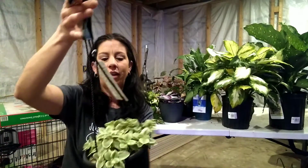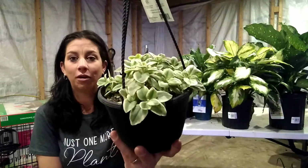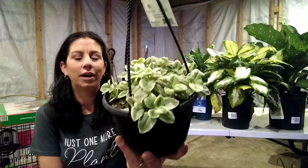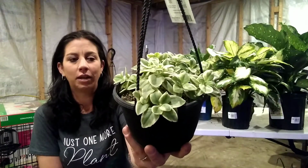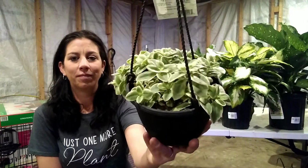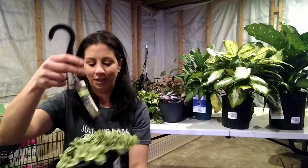This one is a succulent. It actually is supposed to flower. Like the flowers look beautiful from what I've researched. And like I said, I'll drop all the names in the comments below. But look at the variegation on that. I love the light colors.